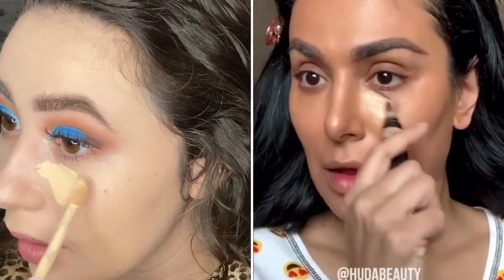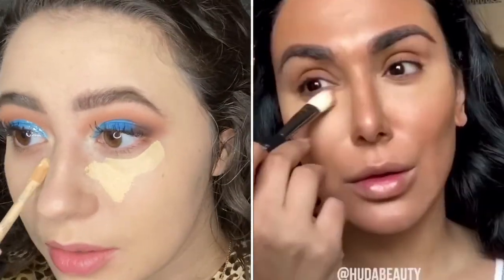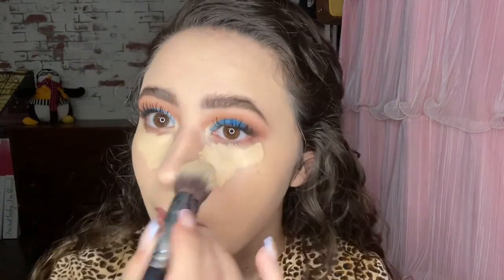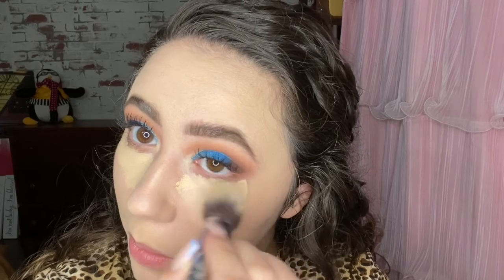At least she uses her concealer, but I don't have it. I don't like using this much concealer either. And she puts it right up to the lower lash, so it's kind of hard for me to blend it out when I do it that way, because there's nowhere for this product to go. It kind of just sits there and pools up.